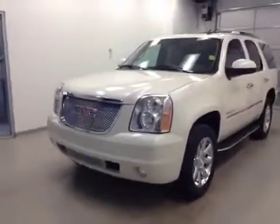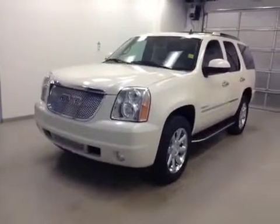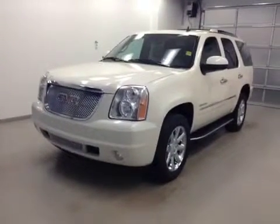Once again, this is stock number 136206, 2014 GMC Yukon Denali. Exterior color is diamond white.